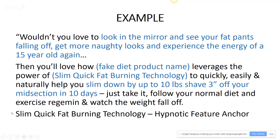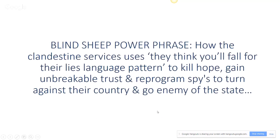Okay, and as you could tell, the slim, quick fat burning technology is our hypnotic feature anchor. You're going to see these everywhere. And I know you said we'll hold questions till the end, so write down any questions you have about that, and we'll tackle them at the end.